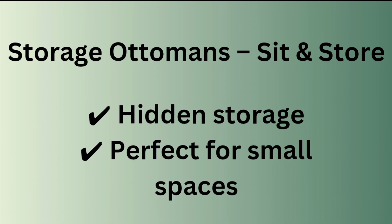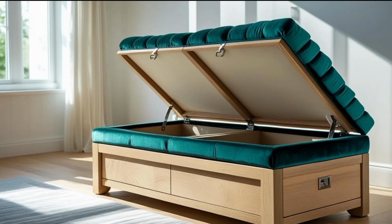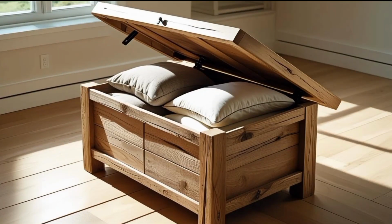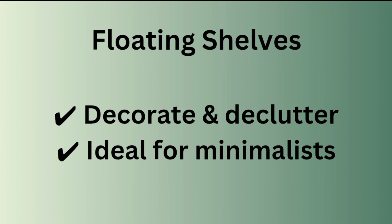Second one is storage ottomans, sit and store. A comfy seat that hides storage inside. Great for living rooms and bedrooms. Keep blankets, toys or clutter hidden. Add style without taking extra space. Choose colors to match your furniture. Smart, stylish and multi-purpose.